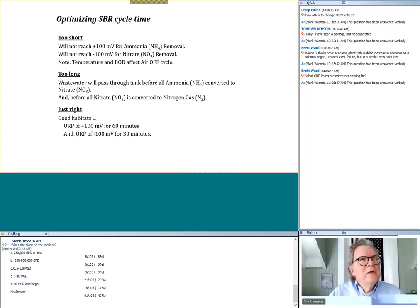And then of course the water temperature changes, and that has a big impact on how long that dissolved oxygen will linger. The water gets cold. When you turn the air off, it takes a lot longer for it to get into the negative ORP than in a warm weather condition. So that's why there's typically a seasonality adjustment that will need to be done.